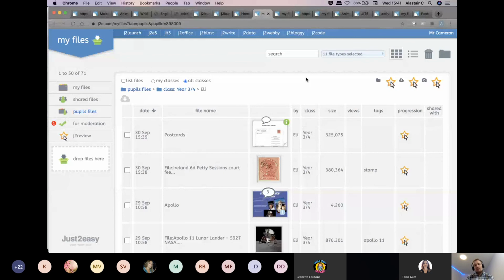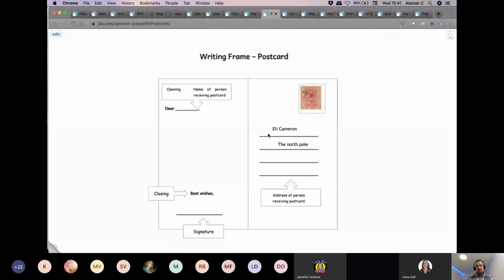So here I am, I'm looking at Eli's work, and I can quite easily click on the work. I'm logged on as a teacher, and straight away I can see Eli's put a stamp on it and he's written his name. So he's sort of half completed that activity.